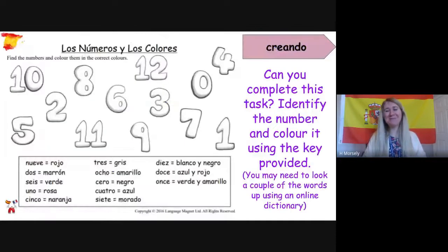Muy bien. Great job. So now that leaves us with the last task for the lesson and for this half term. So I would like you to have a go at something like this. The task is to identify the number and colour it using the key provided. So you can draw one of these out yourself if you want to. So you can draw out the different numbers and you can assign each number a colour and colour it in. So if you wanted to do this one, you may need to look up a couple of the words using an online dictionary because there are two more numbers here than you have previously learned. So you might need a bit of help to work out what they are.